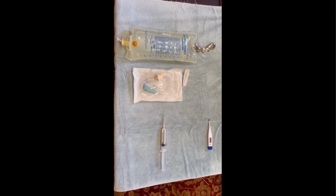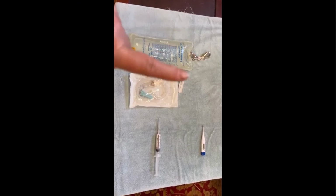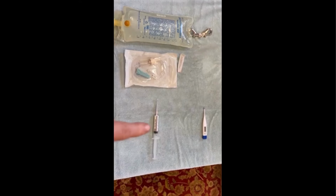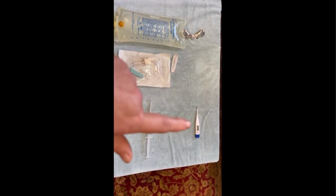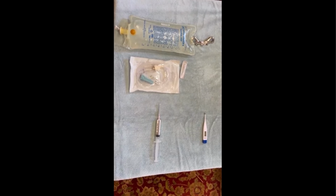So the follow-up treatment for Ms Remi is IV fluids. This is the IV line and the needle. She has IV penicillin here as well. And we also have to take another temperature check. And that's her treatment program for today.